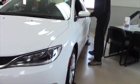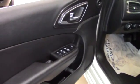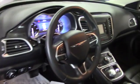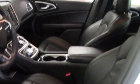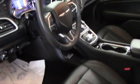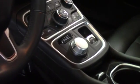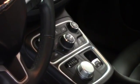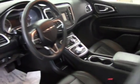It's a wicked clean vehicle, which is the reason why we have it on the showroom floor. And as you can see, it's real cool and real clean too. You'll notice the shifter is a dial in the center. And you got a push button emergency brake button there as well, with a big P on it. If we come back here a little bit, we'll show you the back side.